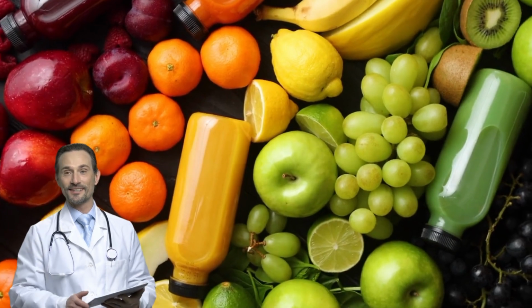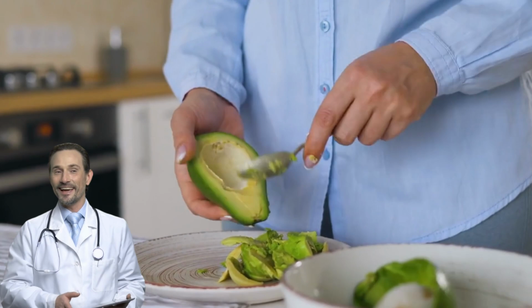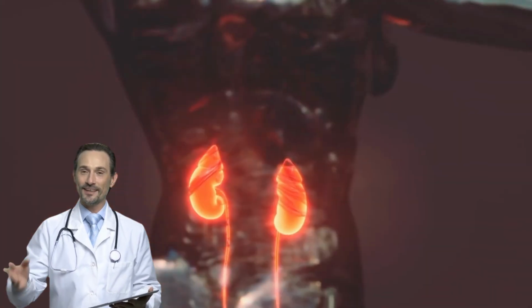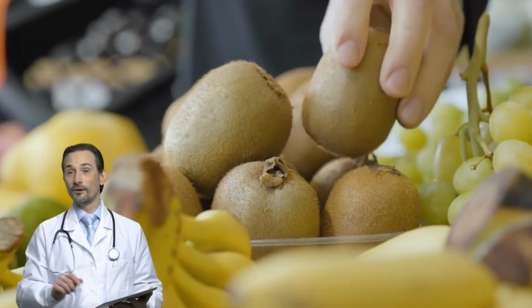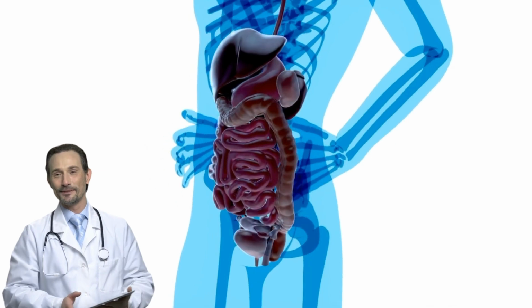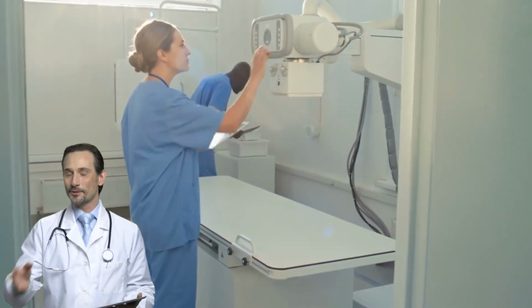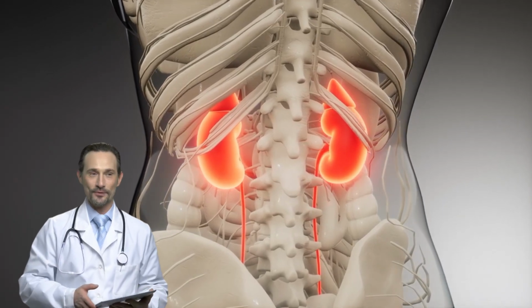Talk to your doctor about adjusting your dose if you feel excessively thirsty, weak, or dizzy. Balance electrolytes by eating potassium-rich foods like spinach, avocados, and bananas, unless you have kidney disease, in which case your potassium intake should be carefully managed. Diuretics are helpful in many cases, but they should be used wisely and with caution to avoid unnecessary kidney damage.